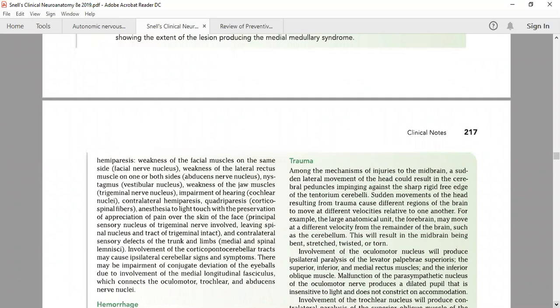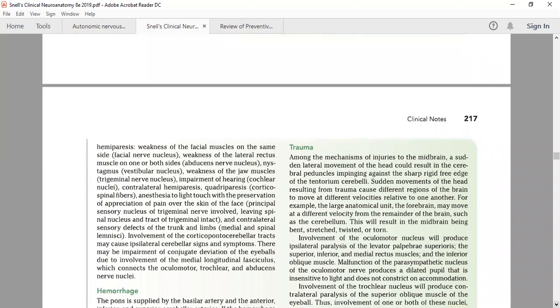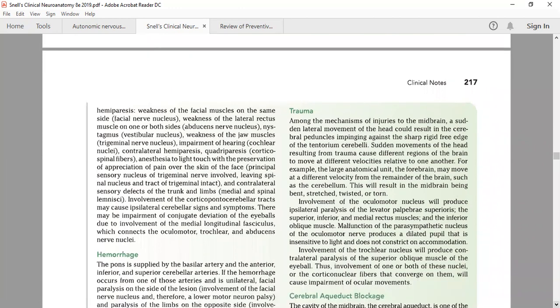Anesthesia to light touch with preservation of appreciation of pain over the skin of the face, when the principal sensory nucleus of the trigeminal nerve is involved, leaving the spinal nucleus and tract of the trigeminal intact. And contralateral sensory deficit of the trunk and the limbs, when the medial and spinal lemnisci are affected.